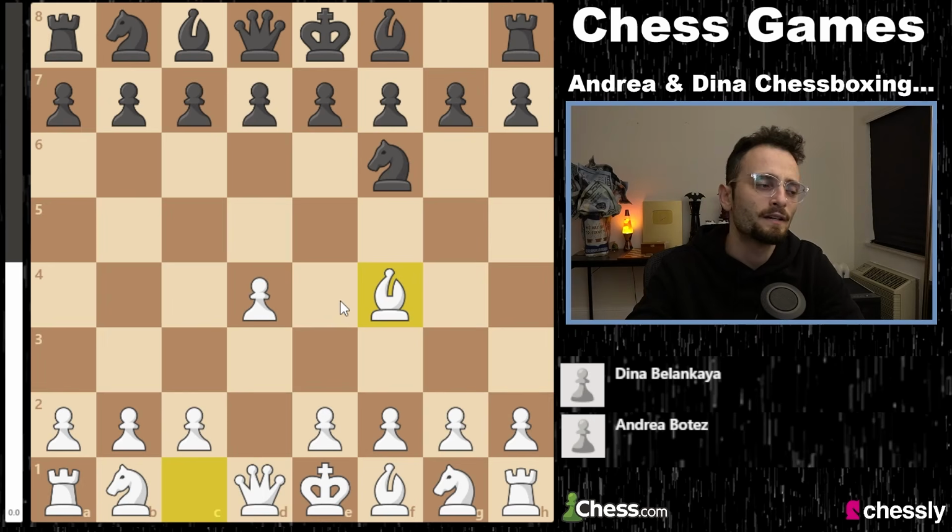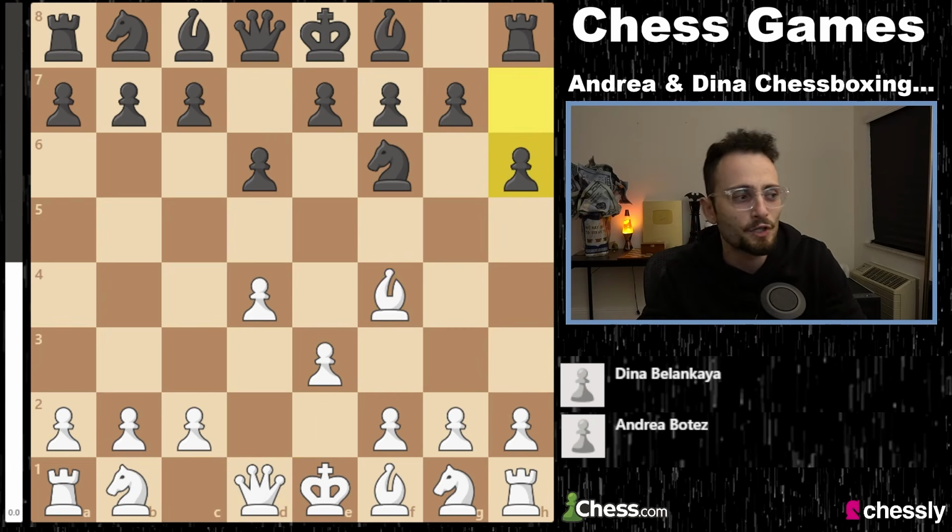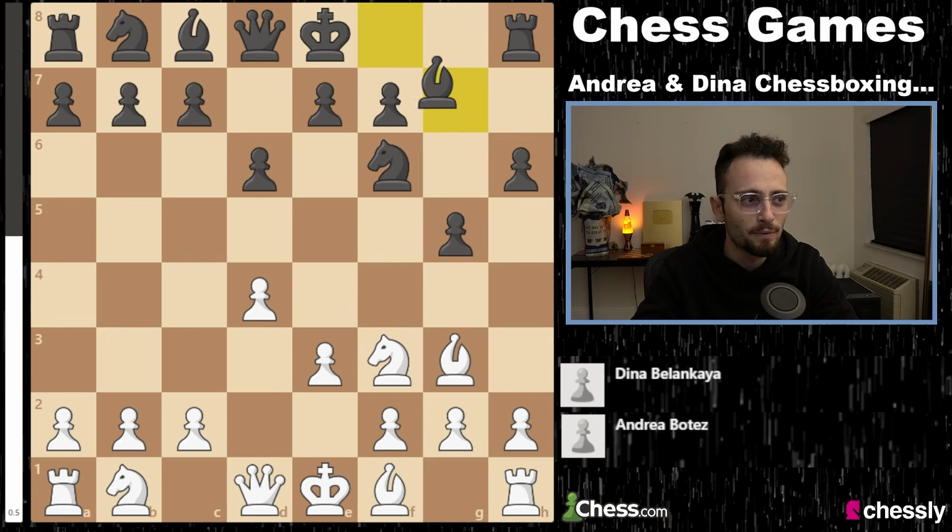Anyway, the London is very good to play if you want to make quick moves and not think a whole lot. But Dina actually plays a setup which, according to theory, is not good, because you don't want to overextend and, you know, whatever the computer would say about black playing like this. But for chess boxing, this is great.